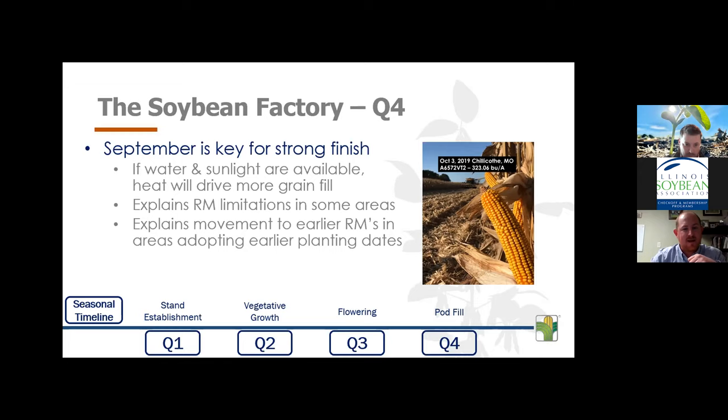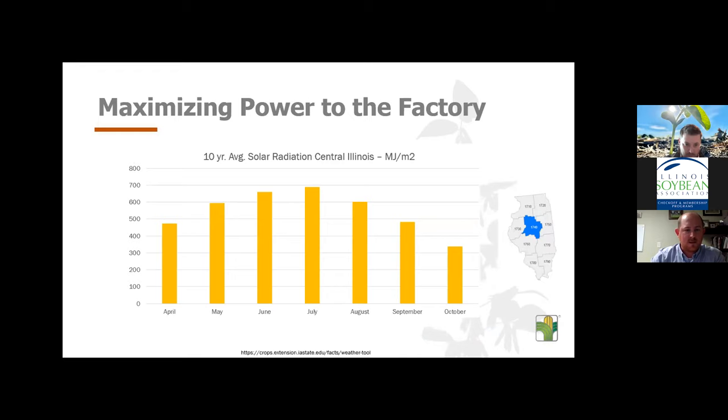To flip it to a soybean story, the same grower calls me weeks later and says, Dustin, you're not going to believe it. I'm harvesting whole field averages above 70 bushel on these soybeans I planted in June. And it all comes down to having enough heat and enough sunlight at the end to really drive the factory to its potential. Here is your 10-year average for solar radiation in central Illinois.